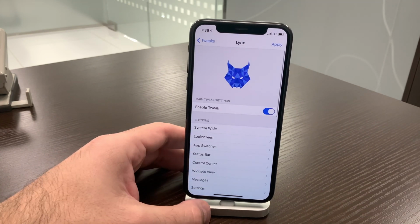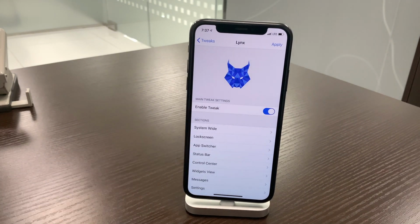And that's pretty much it. So make sure that when you install the tweak and you do something with it, you click apply in order for the changes to take effect.